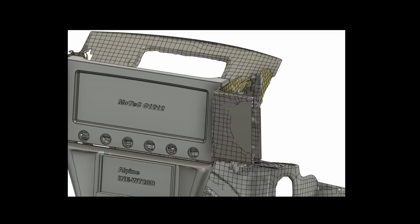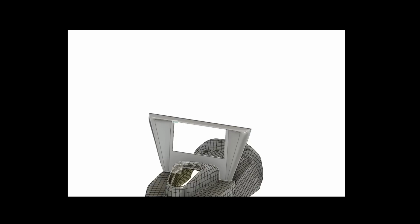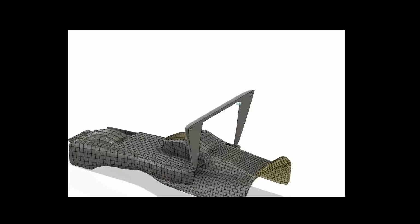And therein lies the beauty of prototyping in 3D print, because there's no serious money wasted in the trial, and that was what brought it to our attention. And then he's moved on to the lower part of the dash. So where the stereo used to be, there's going to be an Alpine touchscreen nav unit.